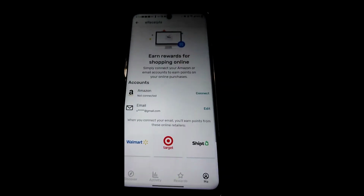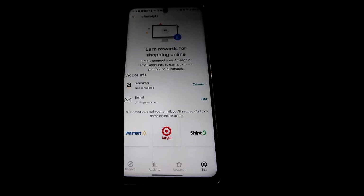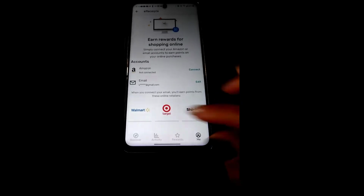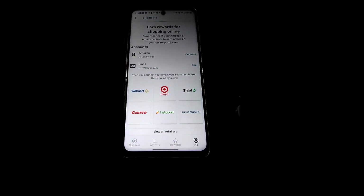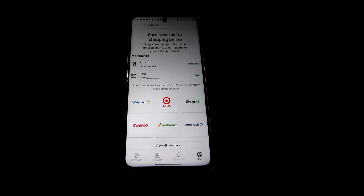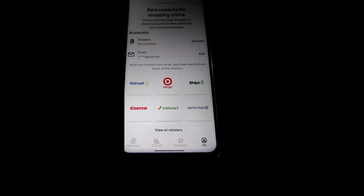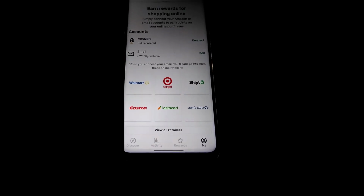More information to share with you. If you go back in your app and go to me, and you'll see this button that says e-receipts. Tap on that. And it will allow you to connect your Amazon account and your email account to Fetch Rewards app. Therefore, you can get points on online purchases also, because of course you don't have a receipt right then to scan. So I think that's a great feature. I connected my email, but I can't think of my Amazon password right now, but I will go back and link that.